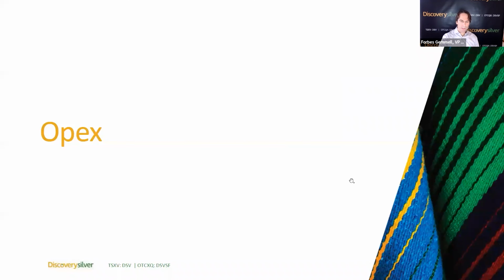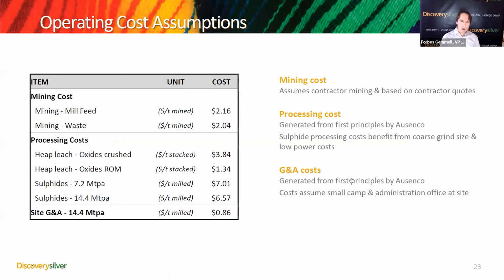So just moving on to OpEx now. So 90% of the operating costs on a dollar basis sit with the mining costs and the sulfide processing costs. So if we focus on the mining costs, those familiar with contract mining in Mexico, often that's sub $2 a ton. So we feel these estimates around $2.16 and $2 a ton are reasonable. And they were actually based on contractor quotes that our mining consultant reached out to in Mexico. So we feel those numbers are defensible.